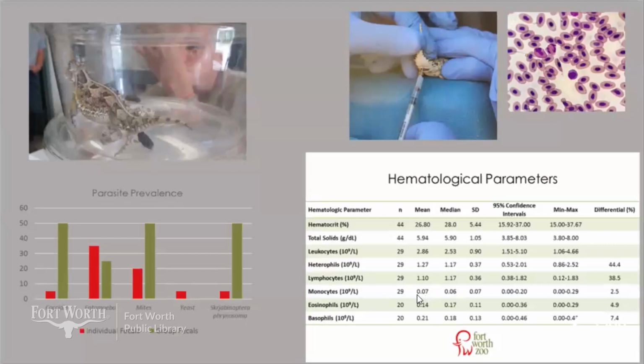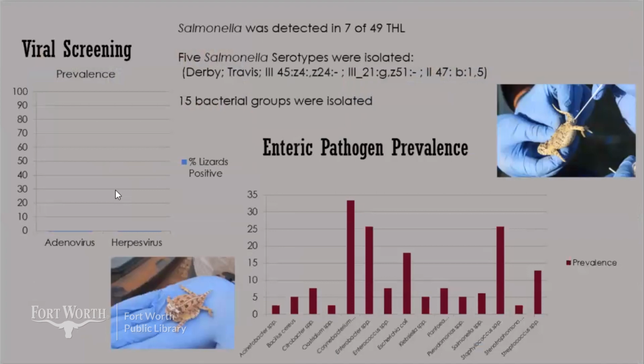And then we did viral screening. Again, not much known for horned lizards. So like, what do you look for? You look for things that we know of in other reptiles. So we looked at adenovirus and herpes virus, and we found none of that in our horned lizards. And then also just did wide panel screening for what types of bacteria might be inside of a horned lizard.